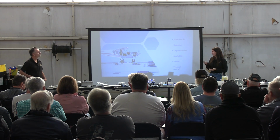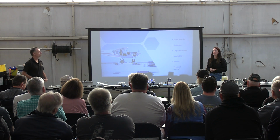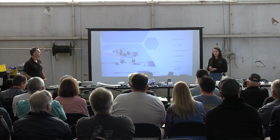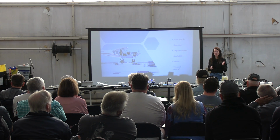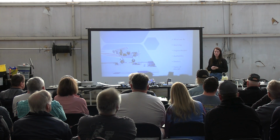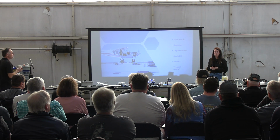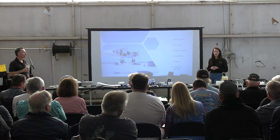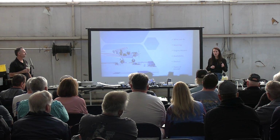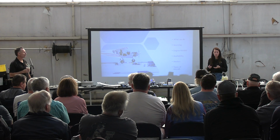So engine models, this has changed a little bit from last year to this year. I'm going to go over the basics of some of the engine models that we have. From our lowest horsepower, we have a 90 horsepower engine. That's a Mitsubishi Mirage engine, and it's about the same installed weight as that of a 912. So it's really good for the smaller airplanes like the Sonics or a 701 or something of that nature.